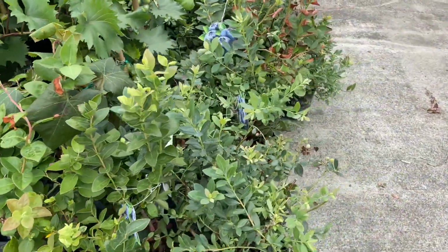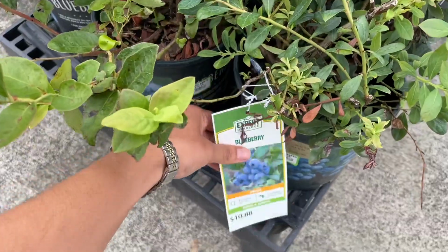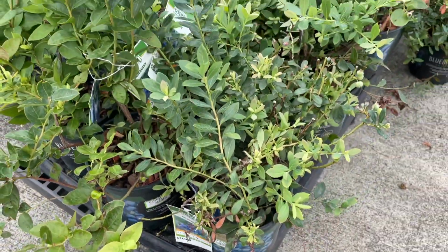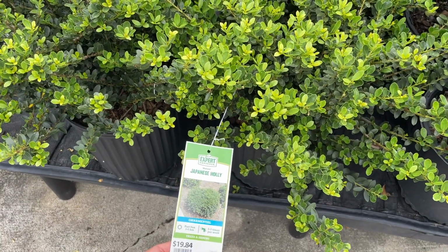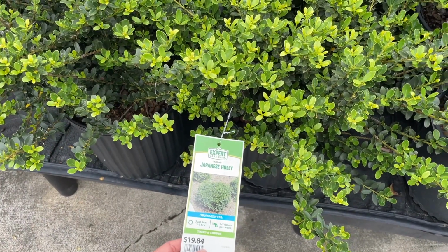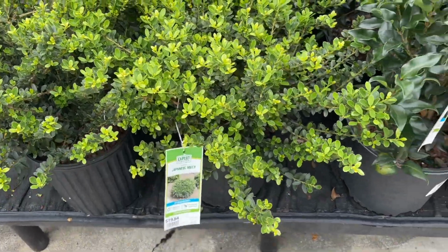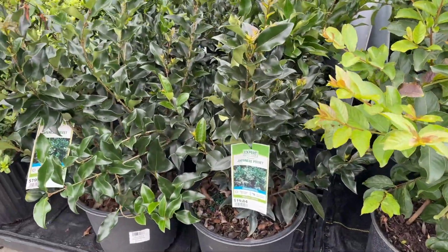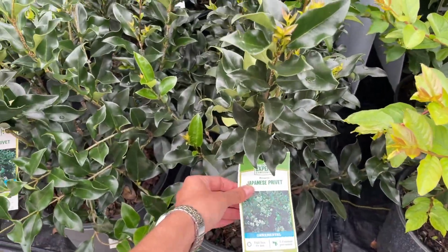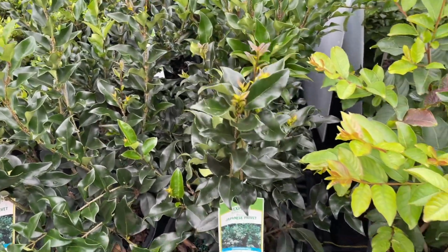Let's see, this is a blueberry bush. This one's also $10.88. We have another Japanese holly for $19.84, so this one is larger. And then we have a Japanese privet shrub. Wants full sun at $19.84. Look at those beautiful waxy leaves.